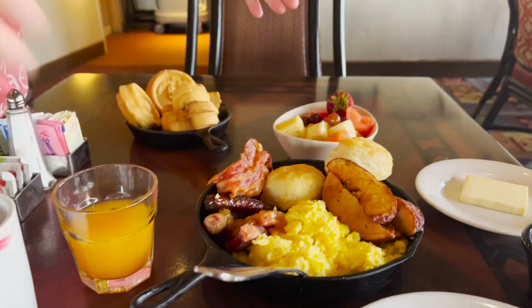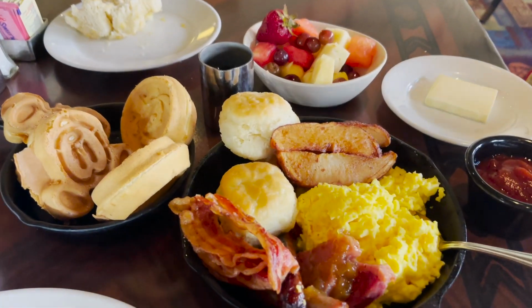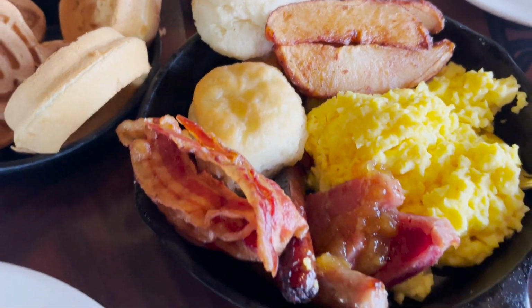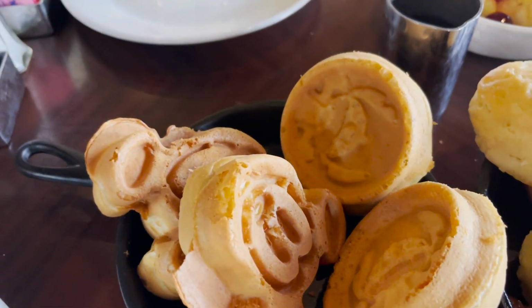Top of the pineapple bread with coffee. That is absolutely great. Oh my gosh. Next, I got the Mickey and Stitch waffles. Thank you. My skillet has arrived. We have some fluffy eggs, some potato, some biscuits, some bacon, sausage, and Hawaiian ham, plus Mickey and Stitch waffles.